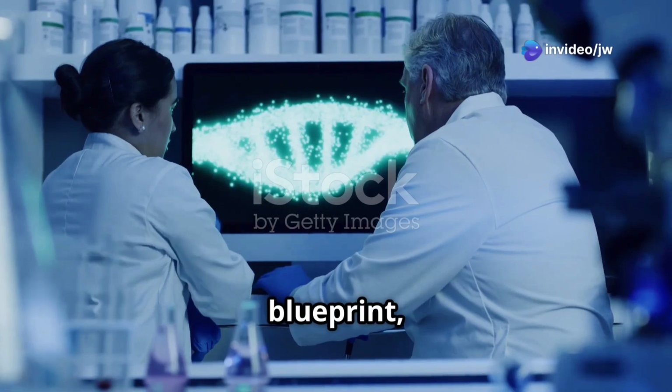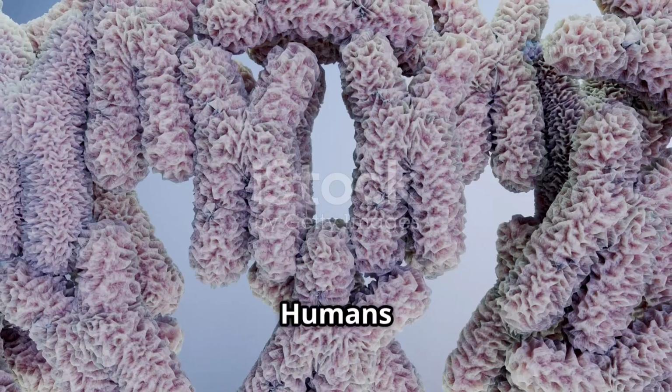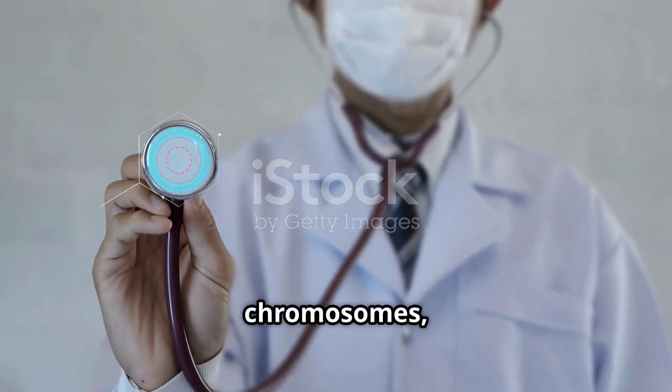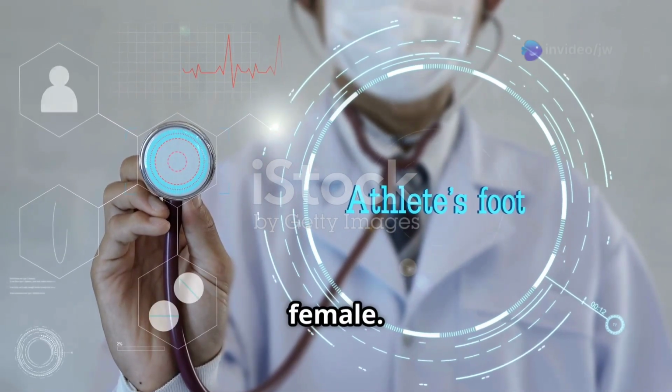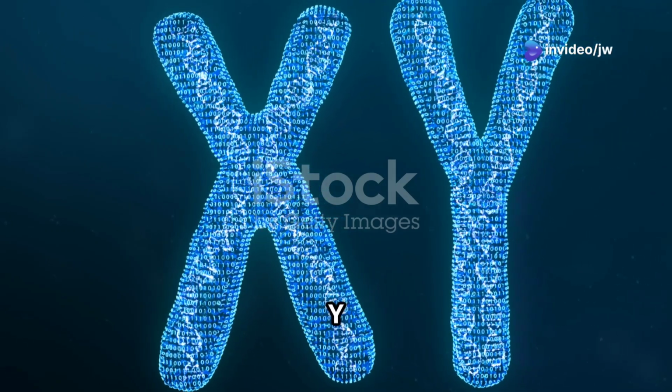We share our genetic blueprint, our DNA, packaged into structures called chromosomes. Humans have 23 pairs of these chromosomes. One pair, the sex chromosomes, determines whether we are male or female. Females have 2 X chromosomes, while males have 1 X and 1 Y chromosome.